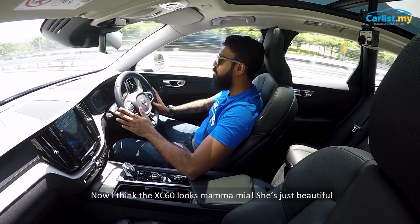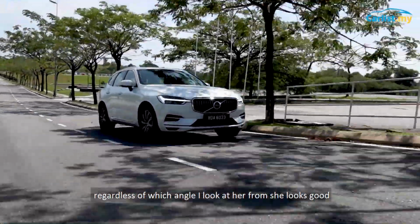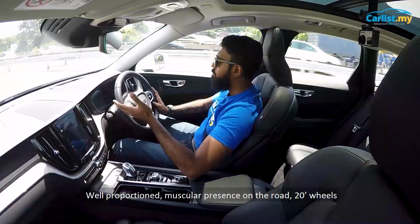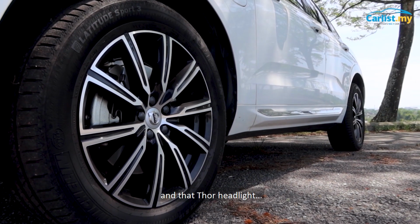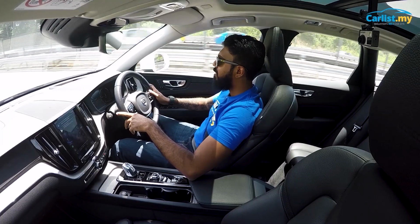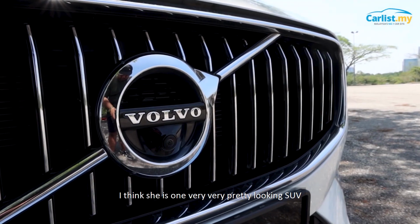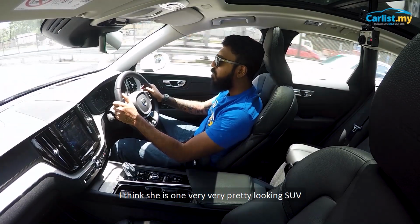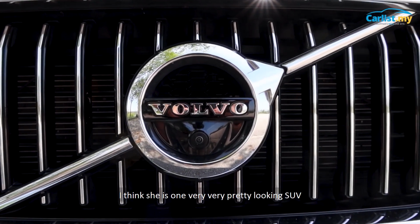Now, I think the XC60 just looks mamma mia. She's just beautiful. I mean, regardless of which angle I look at her from, she just looks good. Well proportioned, muscular presence on the road, 20-inch wheels, and that tall headlight. Mamma mia. So I think she is one very, very pretty looking SUV.